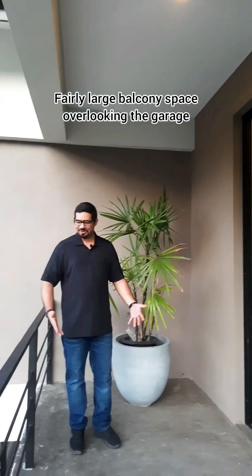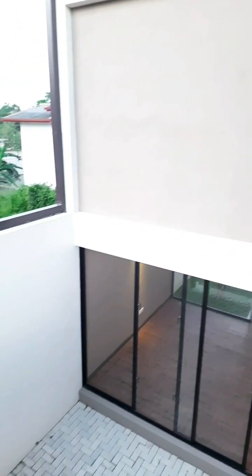fairly large balcony space overlooking the garage. The rooftop area.